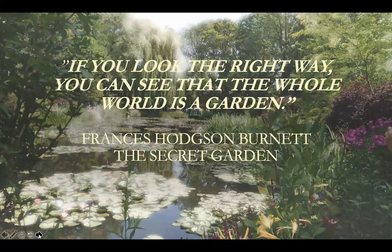I'd like to finish with a quote from Frances Burnett's book, The Secret Garden. If you look the right way, you can see that the whole world is a garden.